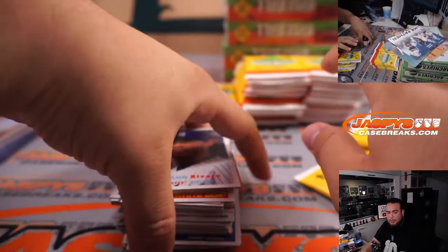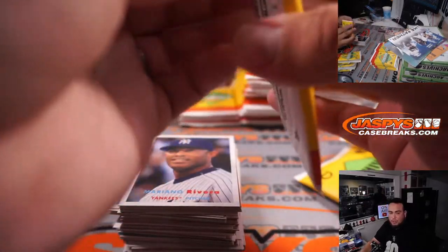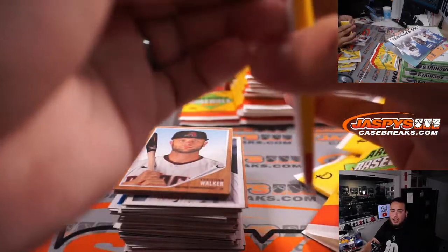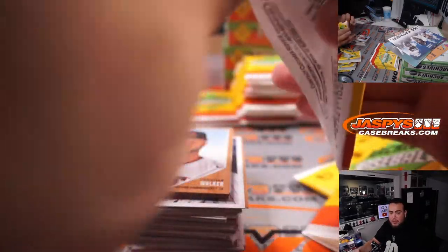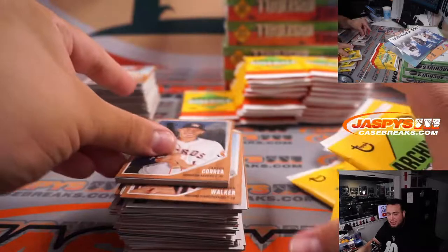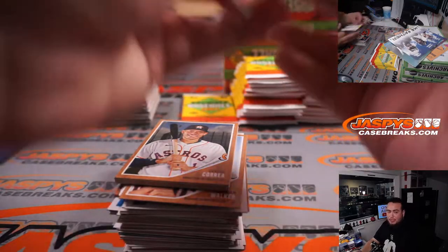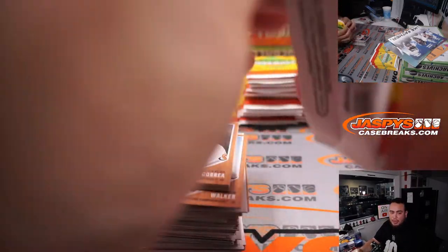So rainbow foil's at a 150, green's at a 125, silver's at a 99, red is at a 75, red hot foil is at a 50, and then blue foil at a 25 is a hobby exclusive, and then orange hot foil is a hobby exclusive to 15, and then foil fractal you can probably find anywhere.